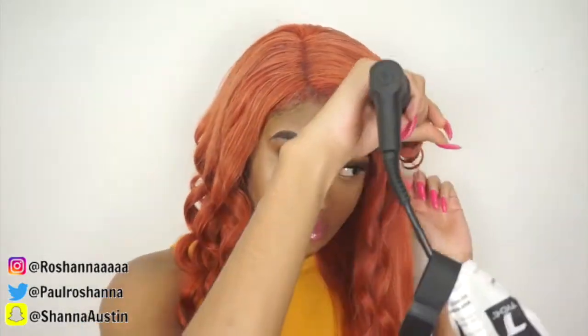One thing I liked about the website is that they had a bunch of different wigs that I've never seen on any other hair site before. So that was amazing and awesome because you get to choose different wigs that you won't really see people in.